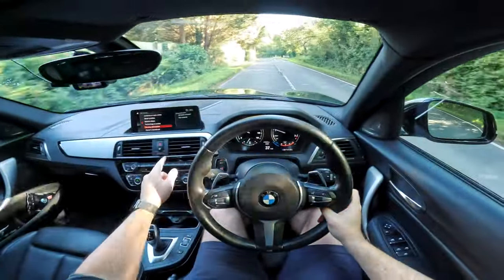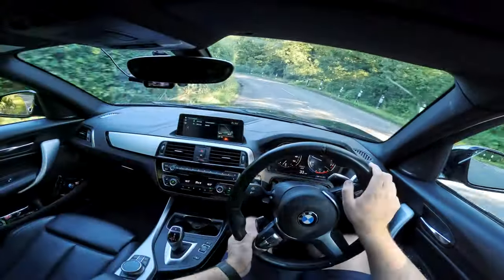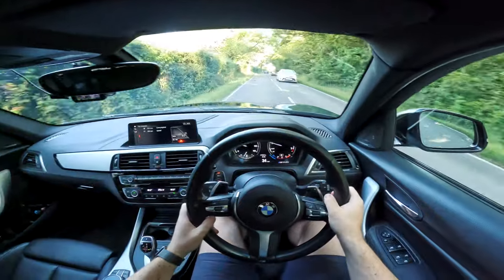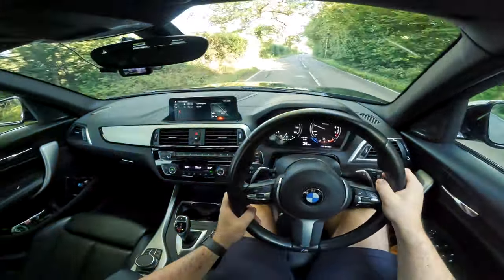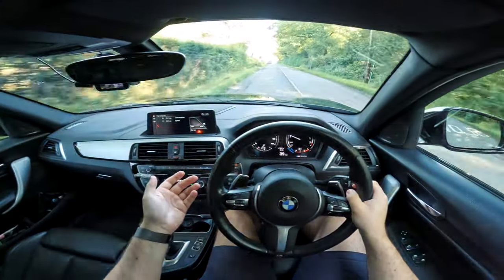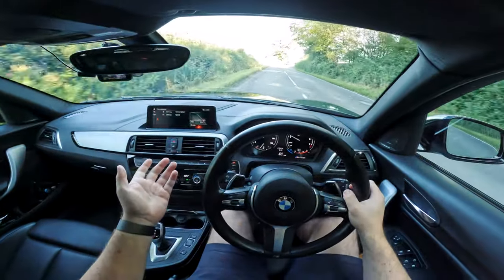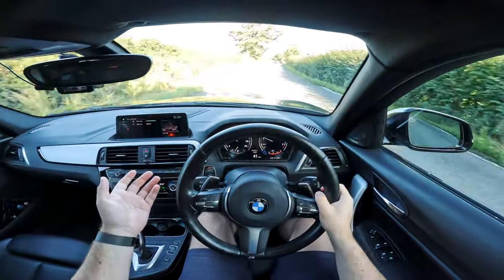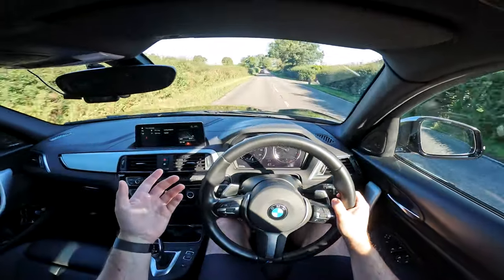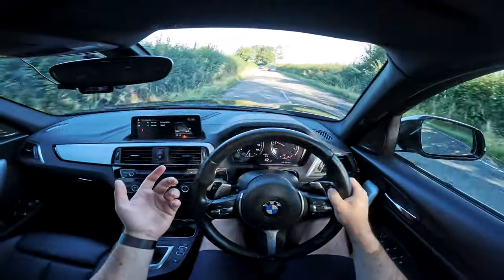In terms of MPG, we've managed 29.4 over the course of 109 miles. That includes when I was absolutely ragging it at the weekend. And, yeah, a couple of trips into London, not a lot of proper motorway stuff. And we averaged nearly 30 miles per gallon, which is really decent for a car like this. You think you've got over 340 horsepower, big engine, and you're going to drive it around in sports mode most of the time.